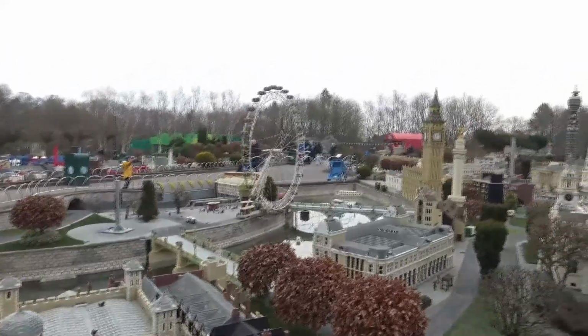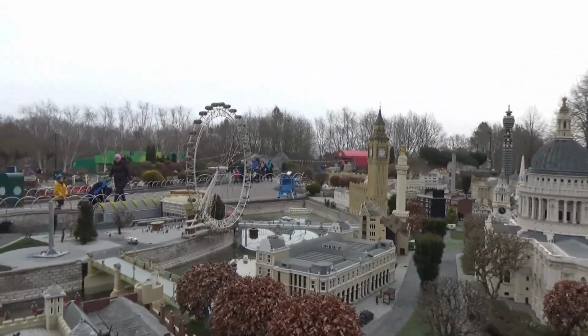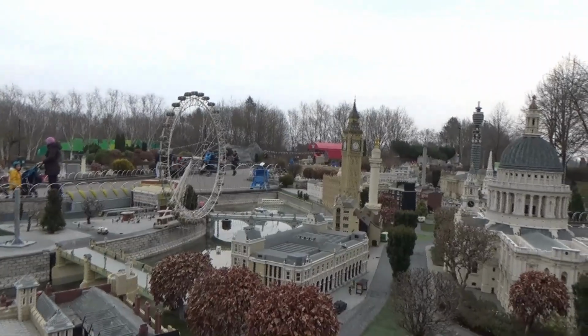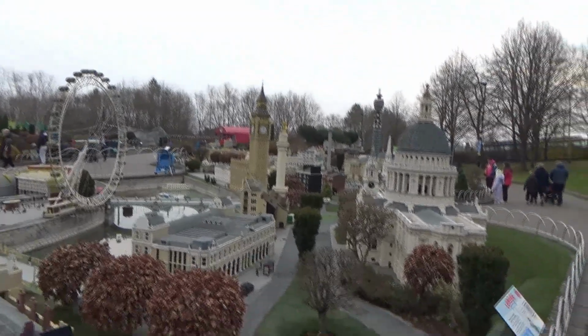The one in Dubai is absolutely incredible though. Some of the models in there are massive. You look at some of the biggest models here and they're pretty big, but you go over to Legoland Dubai and this is nothing compared to the size of the models over there.